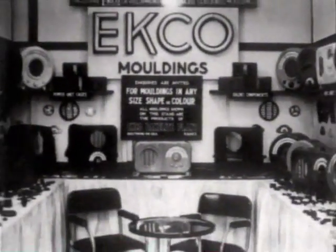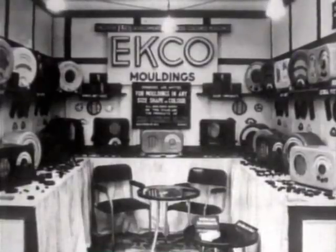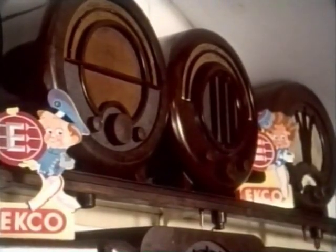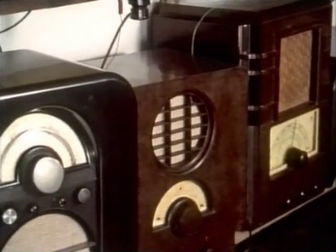By the 30s, the appearance of radios had started to change dramatically with the introduction of the new material Bakelite. Pioneered in Britain by the Ekco Company, this could be moulded to almost any shape. Its one drawback was that it was easily breakable.